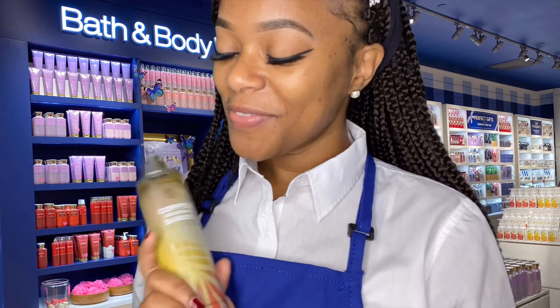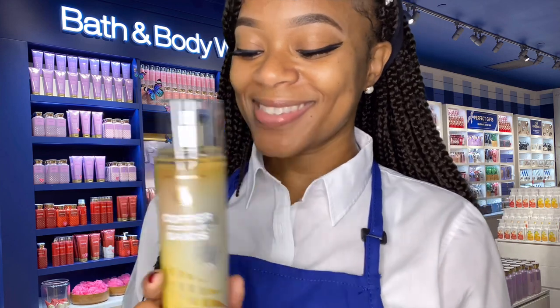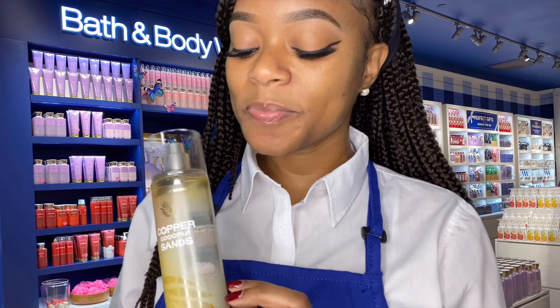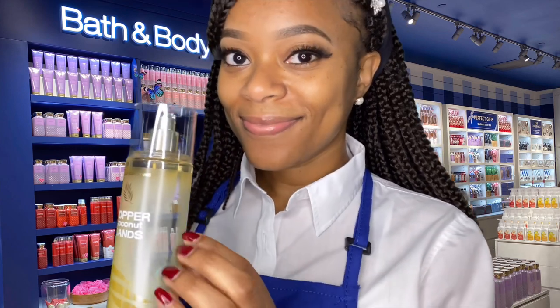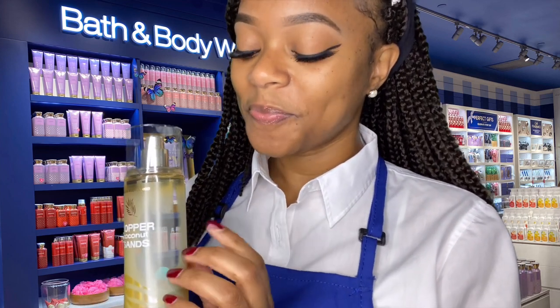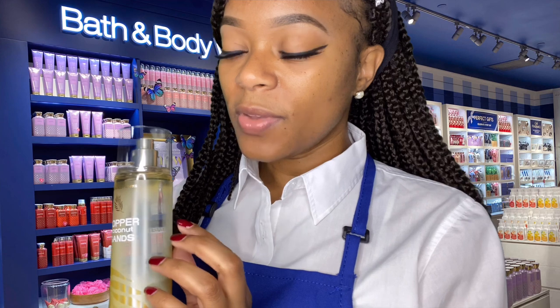Next one I have is called Copper Coconut Sands. Now, if you love coconut, you're gonna like this. I, for one, love coconut. I love the scent of coconut. It makes me feel like I'm on a tropical island.